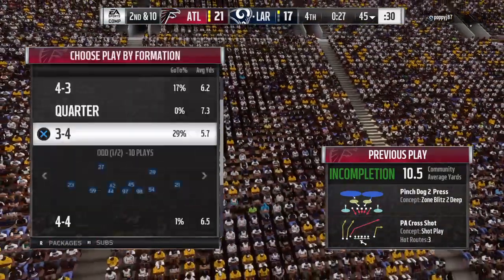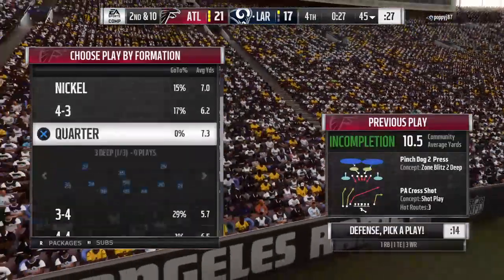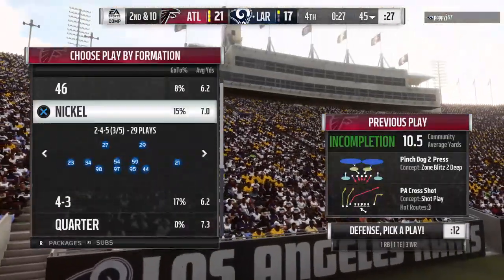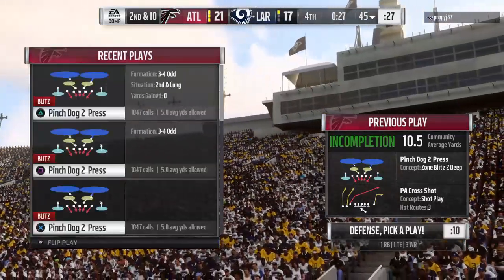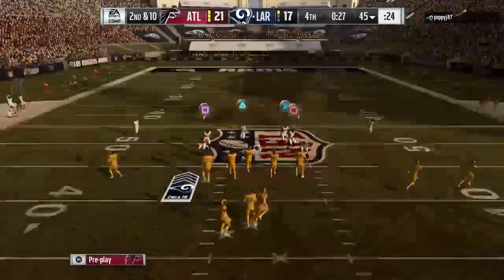He's been off the mark really start to finish. It makes you wonder what exactly is going on. Is he a little bit dinged up here, or is he just off just by a bit? Maybe he can get it back in this situation. He'll need to. So after the incompletion on 1st, now 2nd and 10.